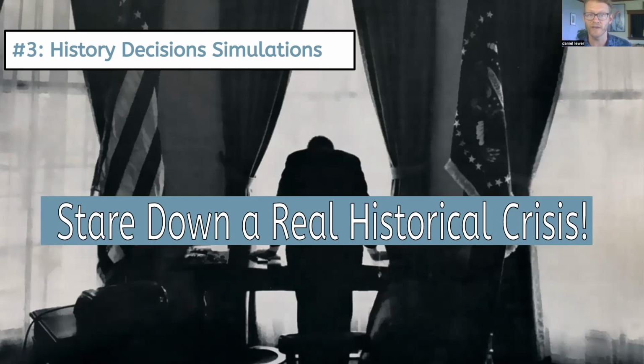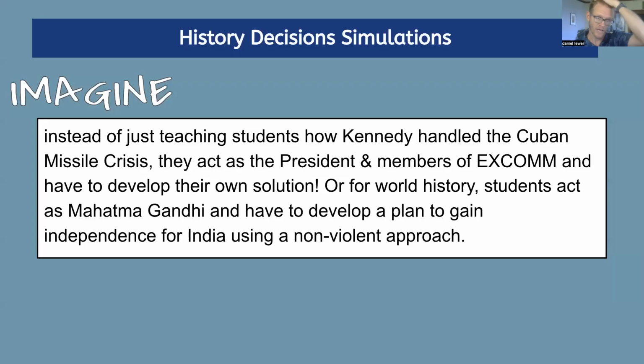It also leads to some civic lessons because they understand what the role of the president is, what the office can and can't do, and also what citizens can do. Because you can do these with presidents, or you can do it with Martin Luther King. How are you going to get African Americans the right to vote? What strategies would you use? Okay, so let's look at some of these.